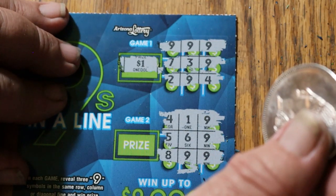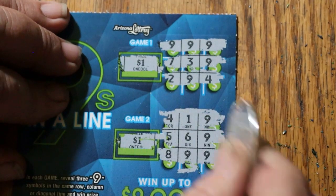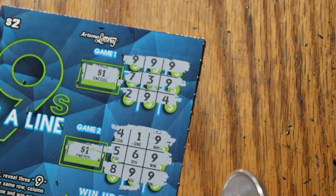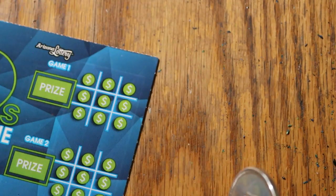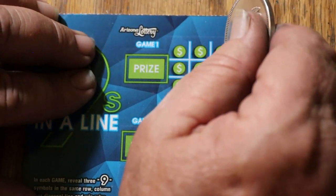Okay, it's a $2 game. Am I missing something here? Oh, okay, we have a win here. All right, boom, boom, boom. Got it. That would have been embarrassing. Anyway, $2. Okay, ticket 44. Can we get a back-to-back on this one?